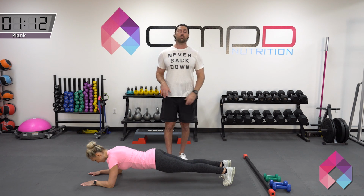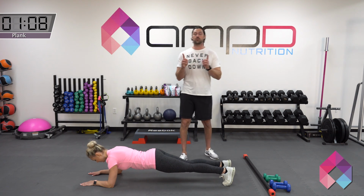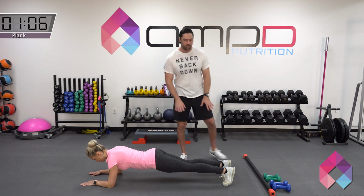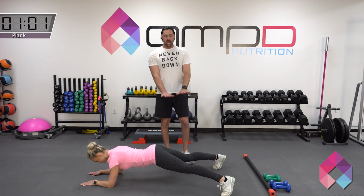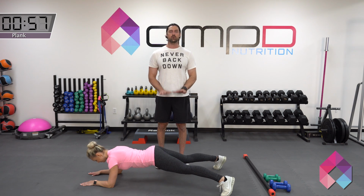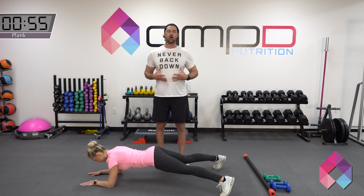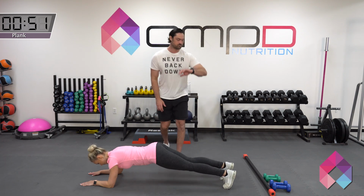Again, we have that rest period coming up. I'm gonna show you the first variation. If you're one of those people that can't hold it the entire time, go to the wide foot stance, Noemi, so just widen those feet. As you can see, as she widens those feet, that gives her more stability, all right? That's gonna release a little bit of that tension on your core, all right? So bring it back to the regular foot position.